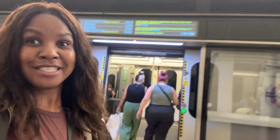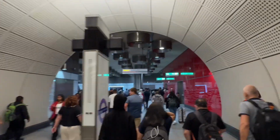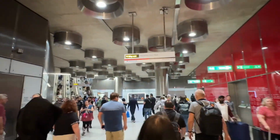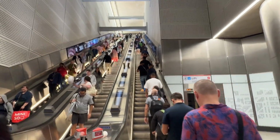This Elizabeth line is the best tube I have ever been on. It's really fancy. It goes to the airport, so that could be the reason why. But very nice, clean. It even had a charging port in there, so I was able to charge my phone. Really nice. And the station is lovely. Wow, look at how long this escalator is.